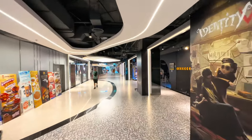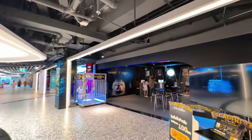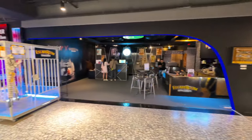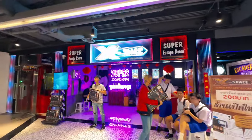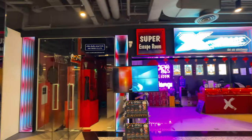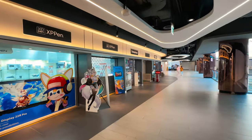So yes, a lot of anime up here. I think there's also an escape room. Yes, there is an escape room here. Basically, this is the last one. Oh, look at this, a super escape room. Really cool. Wow. So this floor is actually based on gaming. It's all game cards, escape rooms, movie theater. Interesting. Yeah.